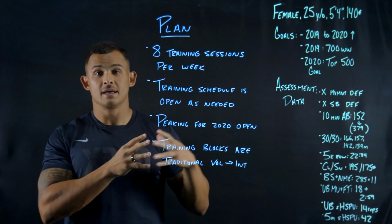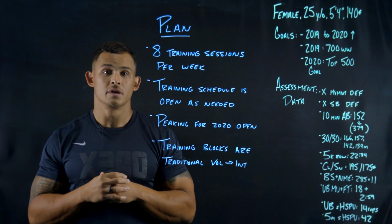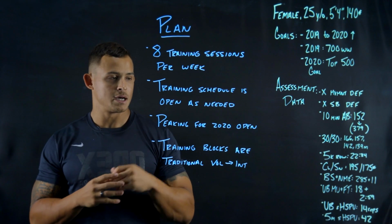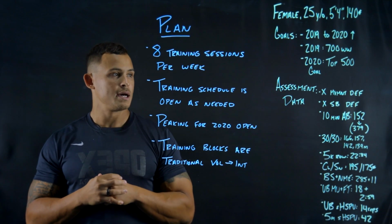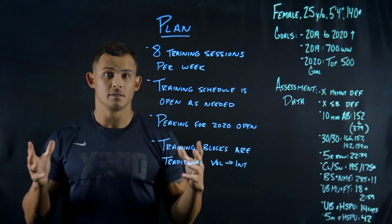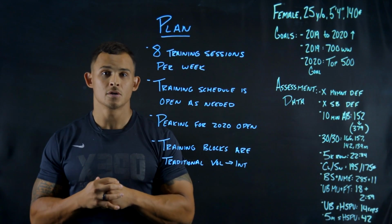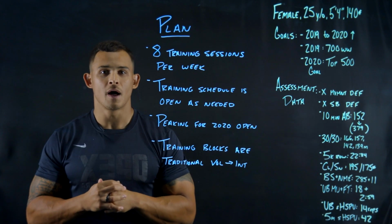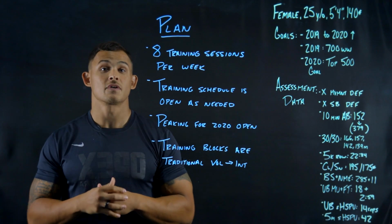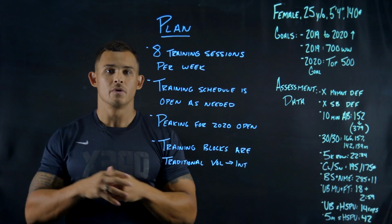If we see that she has some availability to go high, and we can fit some more intensity or volume within a training week, her Monday through Sunday is completely open for us to manipulate that. Obviously, we're peaking for the 2020 Open, and that's apparent in her goals, where she wants to improve from the 2019 to the 2020 Open. Training blocks will be traditional volume to intensity in nature. So all that means is if we're in a volume block, we're going from volume to intensity over that 4, 6, 8 weeks. If we're in an intensification block, we're doing the exact same thing. We're going from volume to intensity within that training cycle.